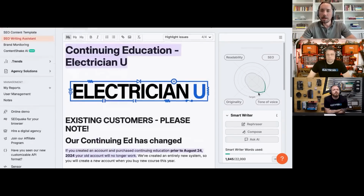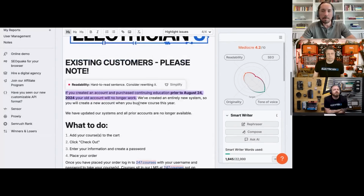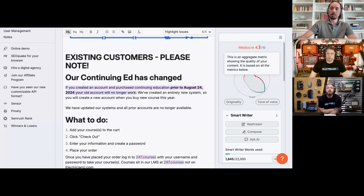So it's going to start showing me scores over here. Okay. So you can see all your content right here that's on that page. And what it's showing me is that you have a mediocre SEO score. It calls it mediocre because of the range it's in, 4.2.